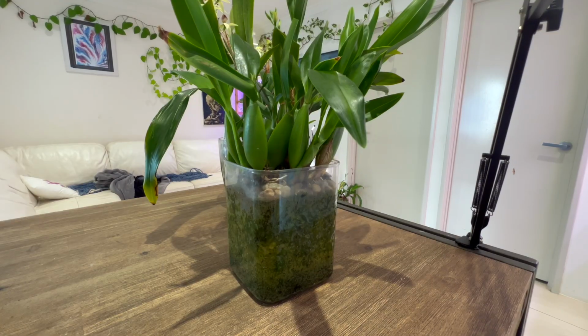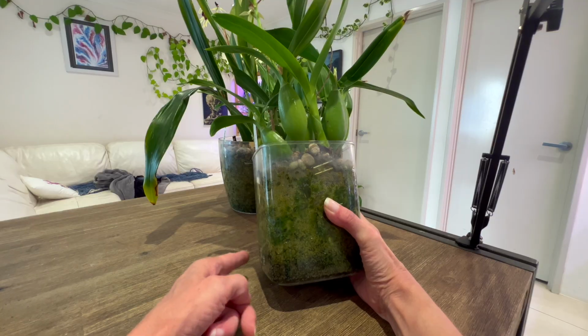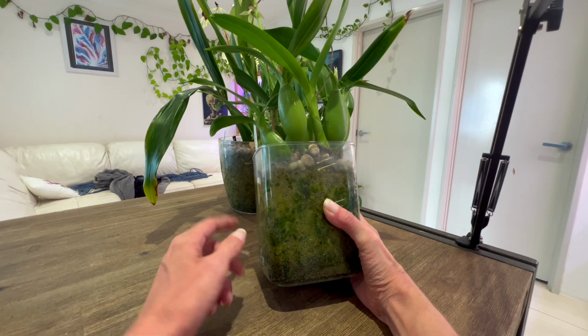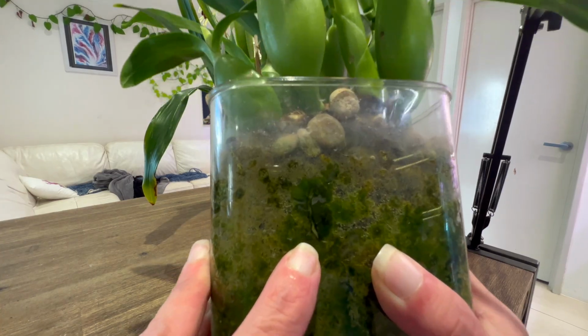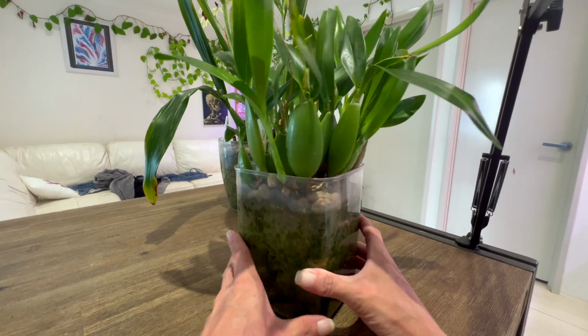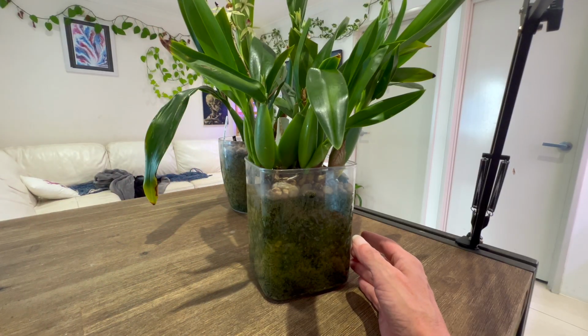Okay, so let's get a look at what I have this plant potted up in. I have it potted up in semi-hydro with the self-draining holes on the back. You can see the roots right here are growing down into the pot media, and it seems to be a happy plant. As I mentioned, there's plenty of happy sap on it.